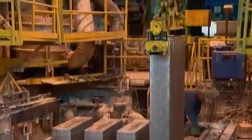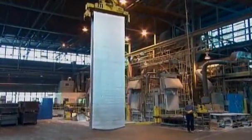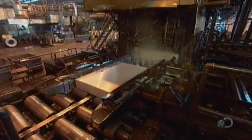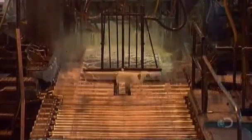A crane extracts the cast slabs. They're heading to a heating chamber to soften the slabs. This will allow the metal to be shaped and formed. A saw slices the slabs in two and trims the ends. More blades scrape the top and bottom to remove impurities.